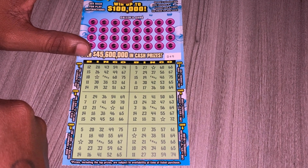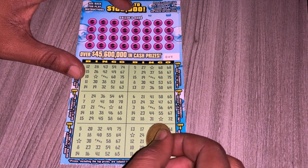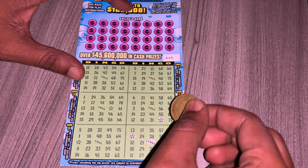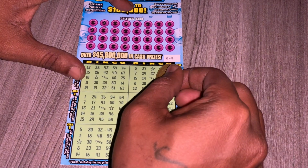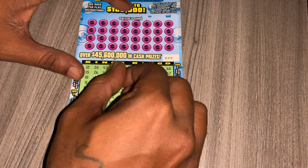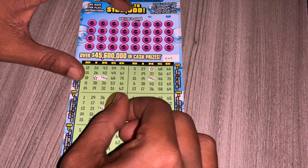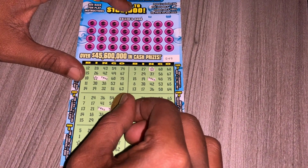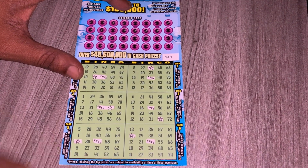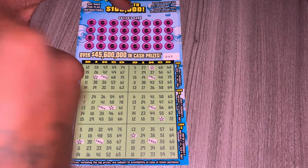Alright, guys, before I get started, I usually scratch the free and the stars first, get that out the way, then I get started with the numbers. Can't wait till I hit big on this ticket, so please keep me in your prayers. At least a couple hundred would be wonderful, but it hasn't happened yet. $40, that's like gas money right there. Definitely need a big win on this ticket. Alright, I got the three stars out the way. Now let's get started with the numbers.